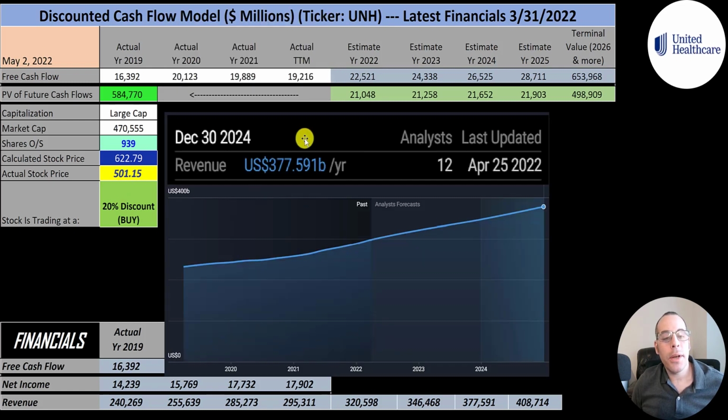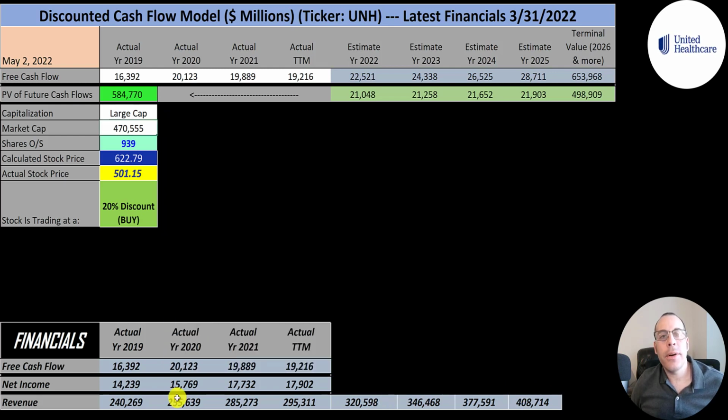Their revenue target for 2024 is $378 billion. For 2023, it's $346 billion. For 2022, it's $321 billion. And to calculate their 2025 revenue, I grew it at a similar pace as the prior years. And I got $409 billion. They convert on average 7% of their revenue into free cash flow, so I multiplied their future revenue estimates by 7%. That's how I got their future free cash flows.